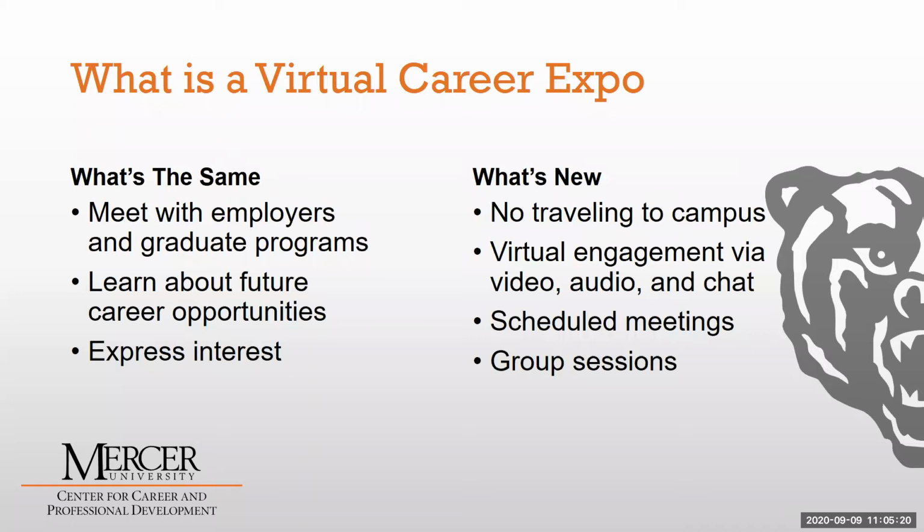Well, the new part to this is that there's no traveling to campus. You no longer have to set aside a few hours in your day to engage with 1 or 2 employers or even up to 10 employers. You don't have to spend the gas money. You don't have to travel to a campus that may not be your own.